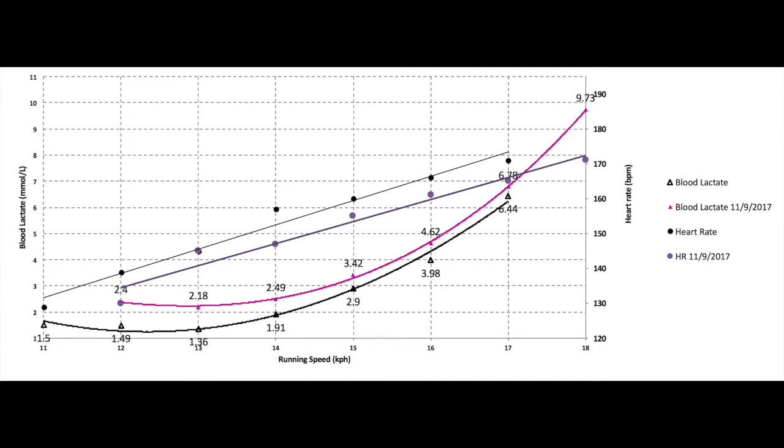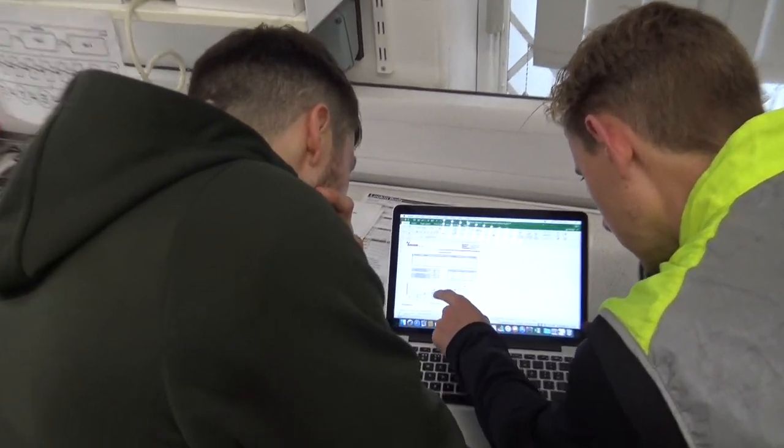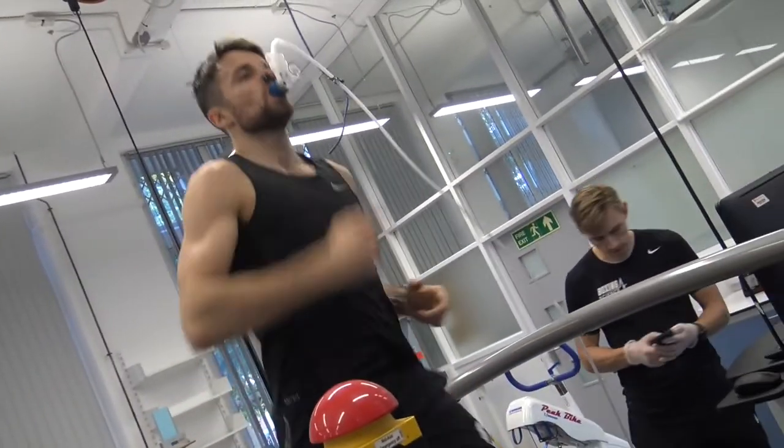Over the period of 10, 12, 15 weeks, we've worked on Anthony's ability to use anaerobic energy sources and those energy pathways that are required in high intensity sports, and he's made some good improvements. He's now changing the way that he produces energy and the way that he accesses energy, so he's becoming a much more well-developed high intensity athlete.